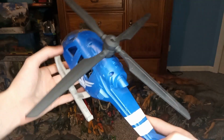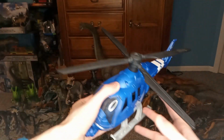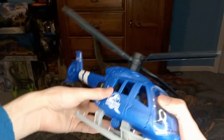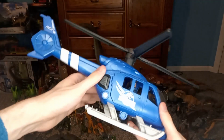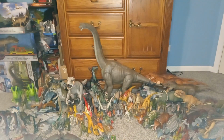Maybe not to scale. Probably should be a bit larger since it's a helicopter, and it's only a one-seater, which is kind of weird. But I think it's kind of a nice little vehicle. Definitely one of the highlights of Mattel is just the vehicles in general. So I really like this thing.